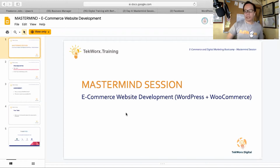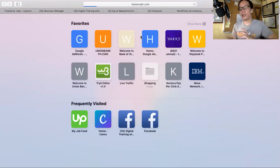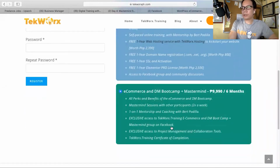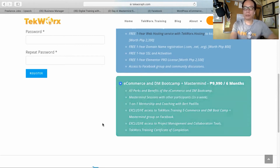Yeah, so here's the thing. May mga nabago with regards to the registration ng TechWorks. So what happened, Raline, is that we changed the plans and all these membership privileges for TechWorks trainings. By the way, we haven't announced this yet. It's just that internally we have changed a lot, particularly on the subscription plans. Now, where you belong right now is here. So I'm going to update all lessons to switch your membership from the e-commerce and digital marketing bootcamp to the new package, which is e-commerce and digital marketing bootcamp plus Mastermind.